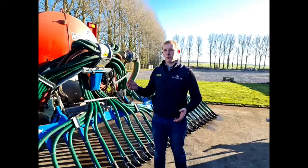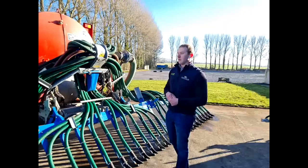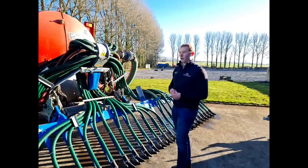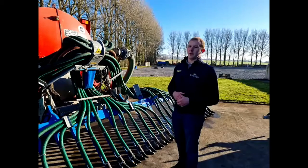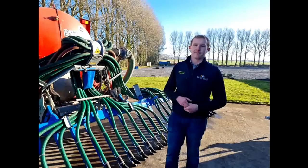Coming from a dribble bar to a trailing shoe, there's a small bit of a horsepower requirement increase. This is a spring-loaded tip, so this does need to be dragged through the ground. It does cause a little bit of drag on the tanker. So again, you will need a little bit more horsepower to pull this machine compared to the dribble bar, even though they're both 7.5 meters.